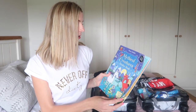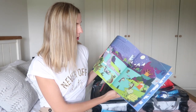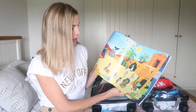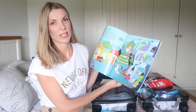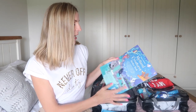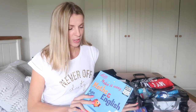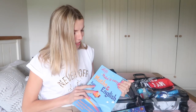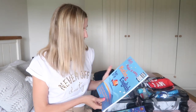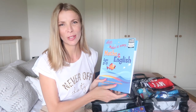Obviously you don't want them on the iPad the whole time, so definitely take some sticker books, and these Usborne Activities ones are brilliant. So you've got all the stickers here, and they've got these sort of scenes that you can stick the stickers on to make an interesting kind of scene. And they've got stories with them as well, so they're perfect, and that did keep my children entertained for a while. Don't do what I did and think, oh, I'll take this opportunity to get the children to do a bit more learning.